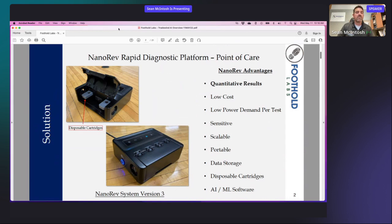The mission of Foothold Labs is to develop an easy-to-use, low-cost, yet highly sensitive and highly selective next-generation diagnostic platform. This is a picture of our NanoRev version 3. I've got a prototype here. It's lab-on-a-chip technology that gives you basically 80% of the capabilities of an expensive piece of equipment like an ELISA microplate reader or a PCR machine, but it's a much smaller form factor and much lower cost. And the key is it's still quantitative.